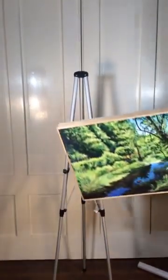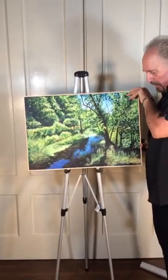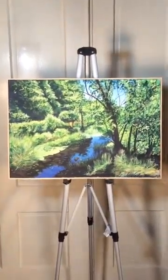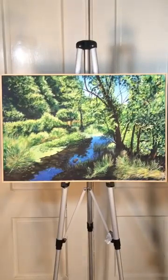This is Creek at Buttonwood Park. It's 18 by 26 on canvas. And Buttonwood Park has been a real source of inspiration for me. One of the tricks here for me, or one of the challenges, was painting the surface of the water as it reflected the sky, but also the rocks underneath the surface of the water, and just the trees exploding in all the different directions with color.